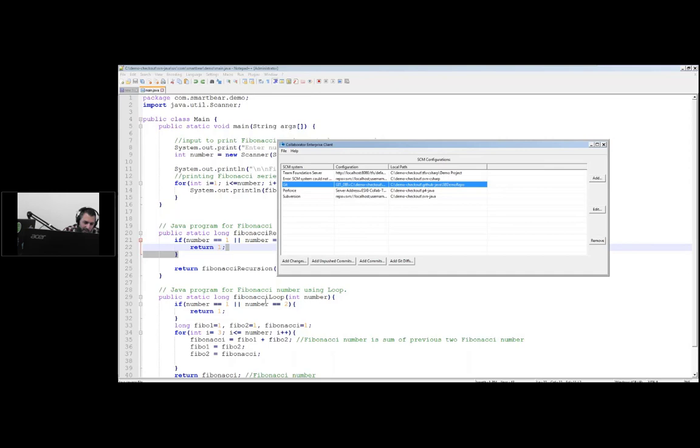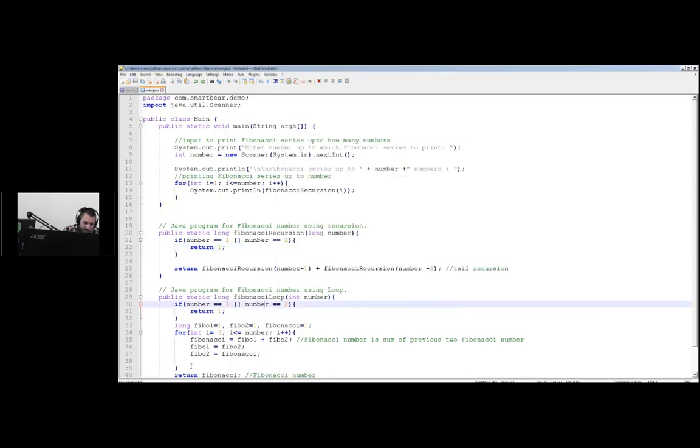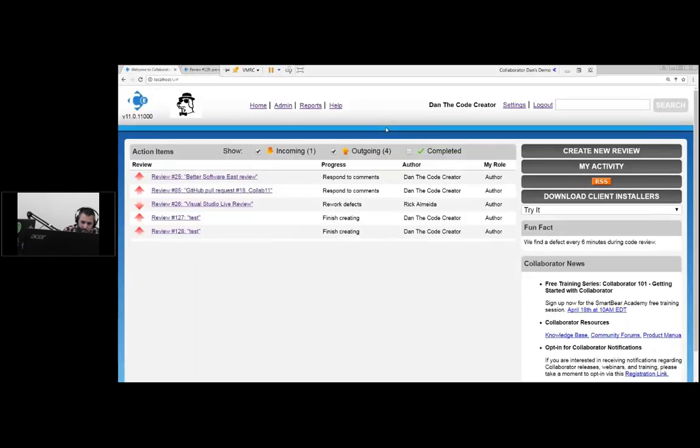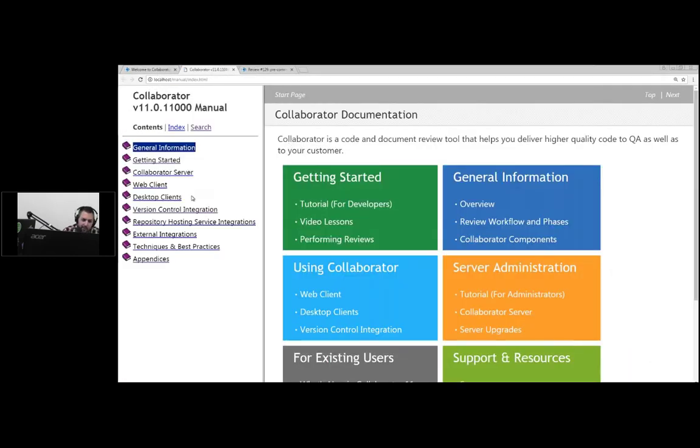If I were to take a look at our manual here, recently we've added support for what we call repository hosting service integrations, right here on the left. Really, what these are is Git servers.